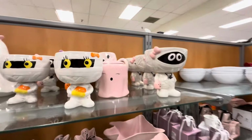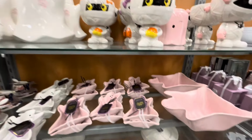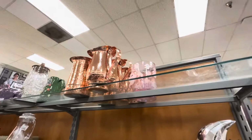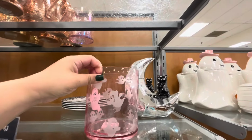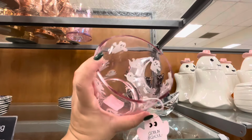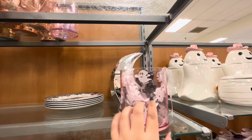Here, look, they brought more of the mummy candy dishes. I love them all. All these are here. And then up here, this is a new glass. It could be what? Like a flower vase. You could put a string of lights in there, a candle, $12.99. It is cute with the ghosties.